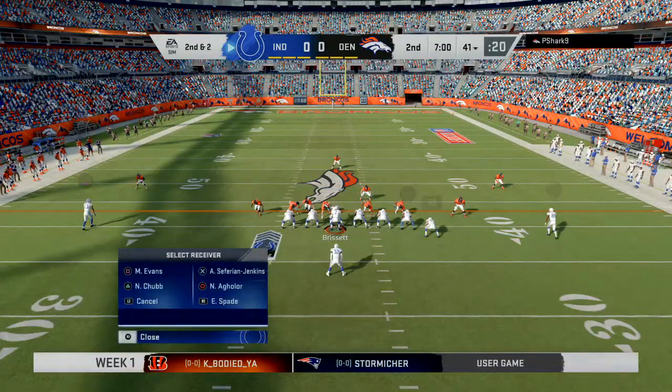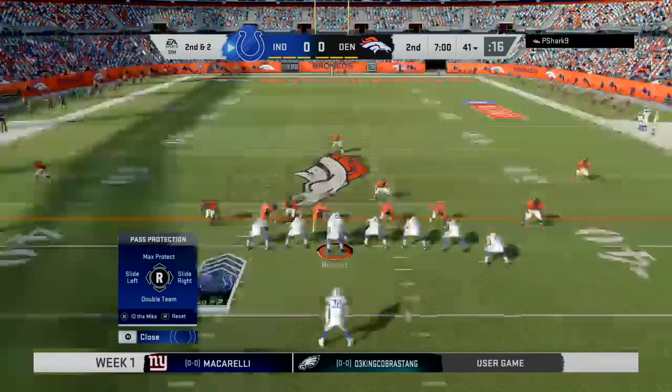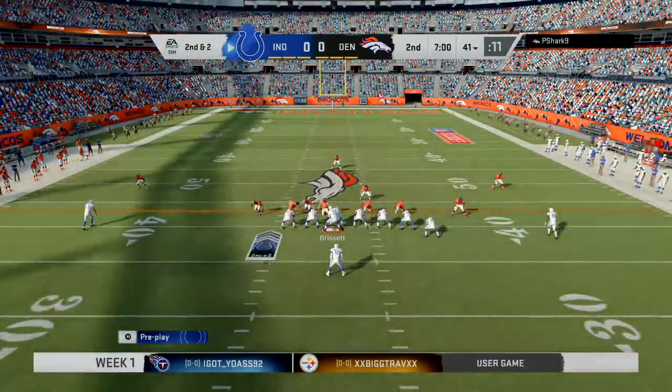Check line 47. Check line 47. Okay, double. Slam. Check 15. Check. Go. That's it.